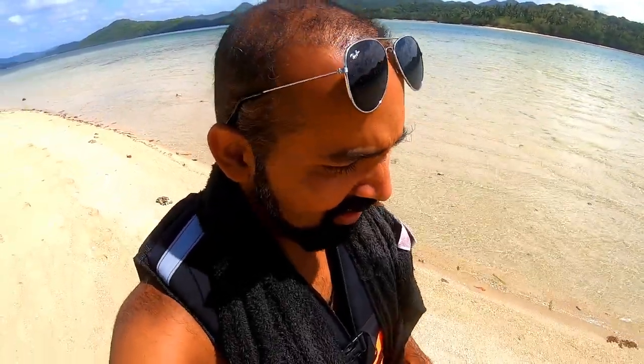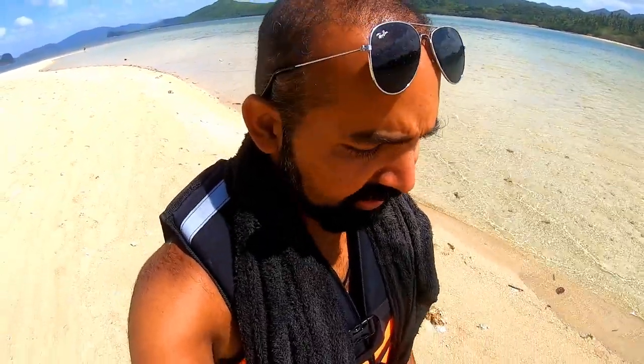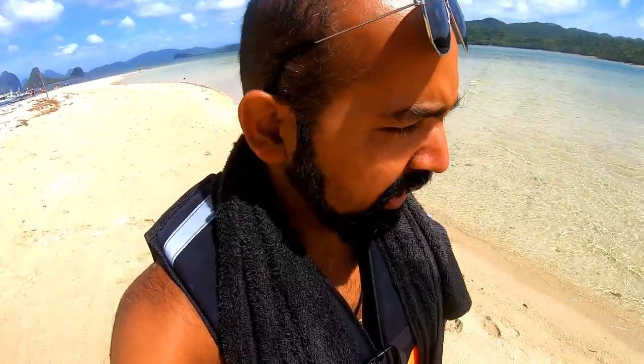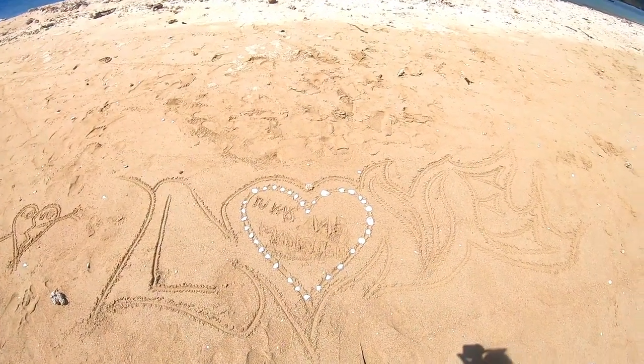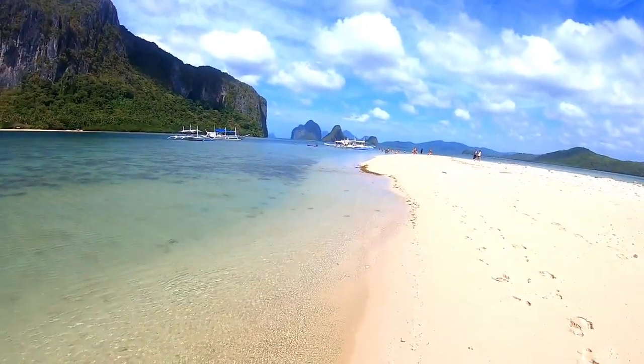So I don't know the name of this sandbar, but it's a part of Tour B. They have four tours in El Nido, Tour A, B, C, D. So this one is part of Tour B. Actually, it's better to come to this island on a private boat, a chartered boat, because it's so beautiful, 40 minutes is not enough. What a tiny island.